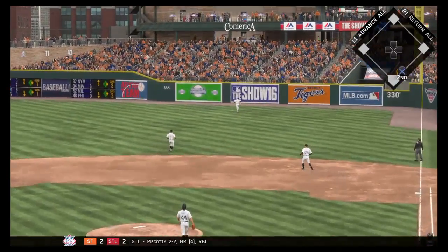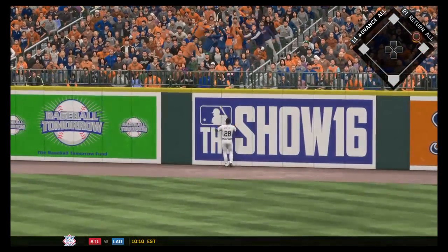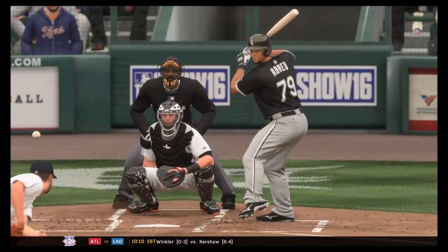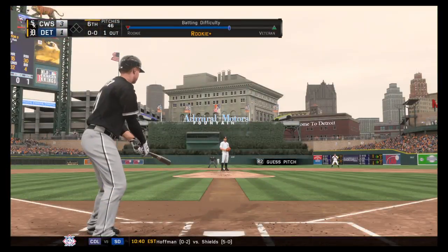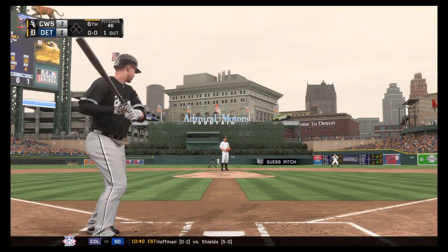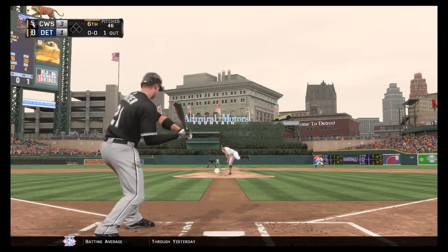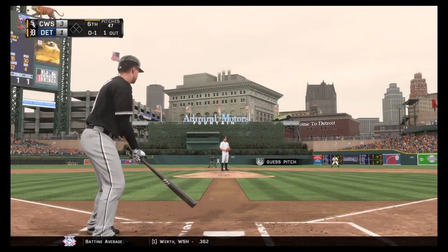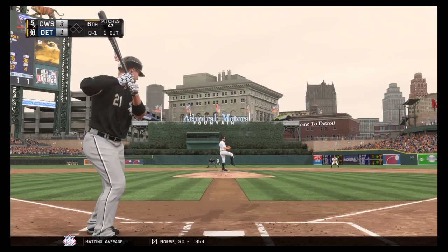High and deep to straightaway right. Martinez looking up. Gone! A solo shot here to straightaway right field. Number 11 for him on the season, and it gives the White Sox a 3-1 lead. Couldn't quite hold back that time as the changeup fooled him for strike 1. And it looks like a right-hander's gotten up to throw in the Tiger bullpen.